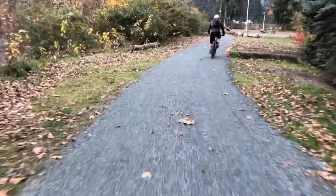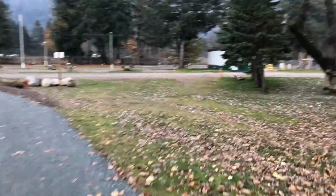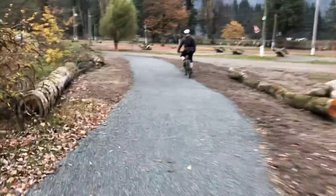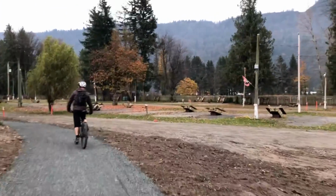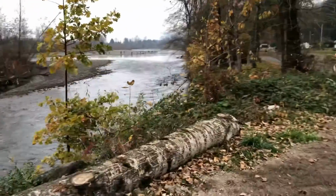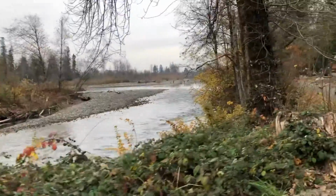This is a brand new section of trail. It used to go along the dike, alongside the dike on the other side of the campground, and now it comes all the way alongside the river. So this is a nice place to stay during the summer, right at the water's edge. Look at the fishermen down there. Wow. Obviously a good spot.